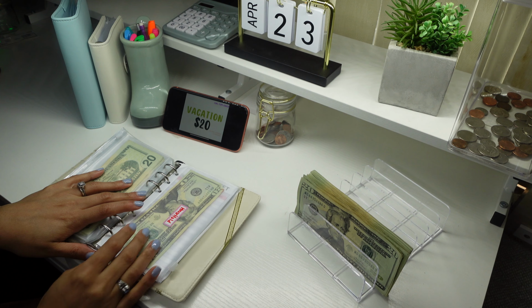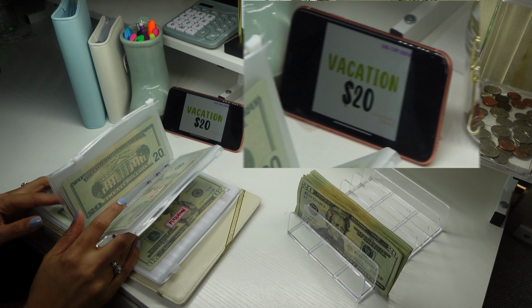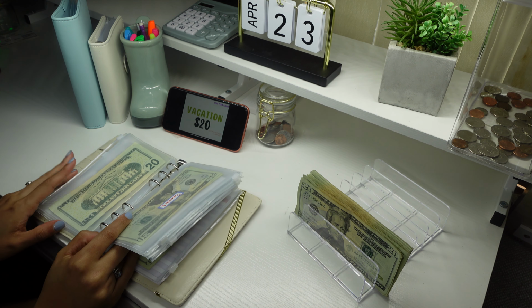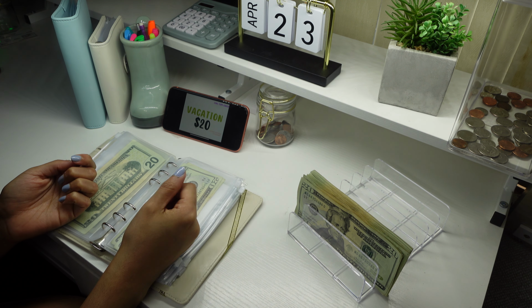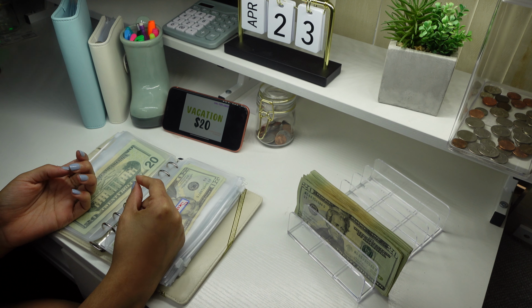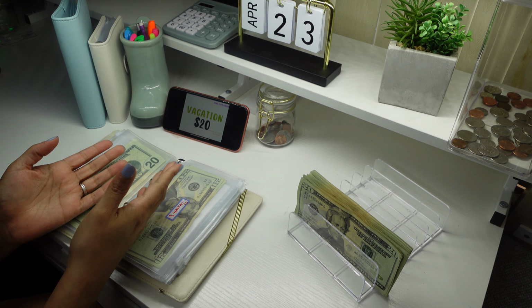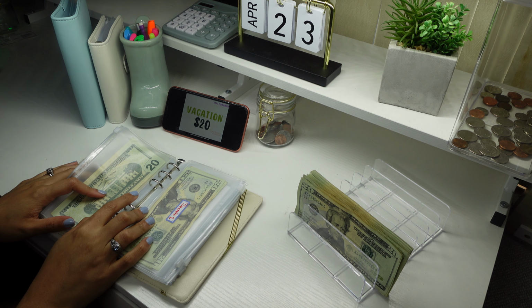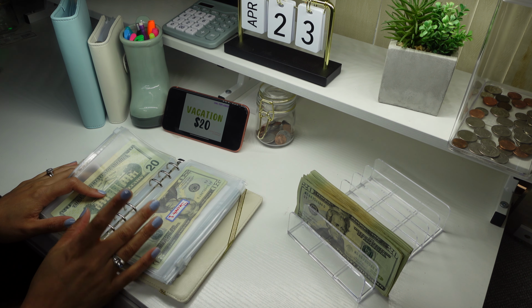Next up, we have vacation, which I believe is around here. Now, vacation is probably a fund that I would skip, especially on a week like this week when we really don't have a lot of funds to allot. The only thing that I'm kind of pushing to at least put a little bit, which in this case is $20, is because Daniel and I have already taken off for vacation.